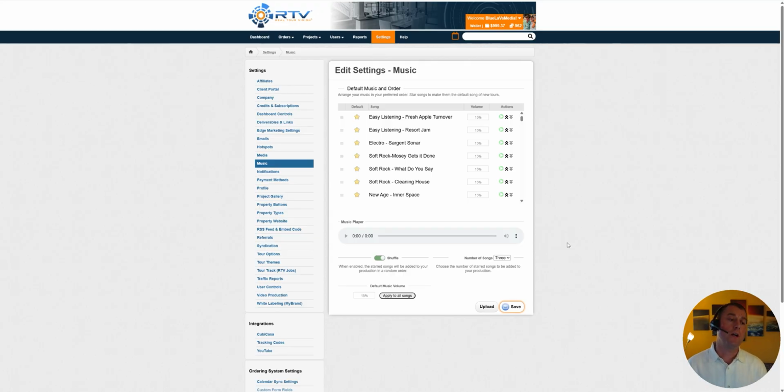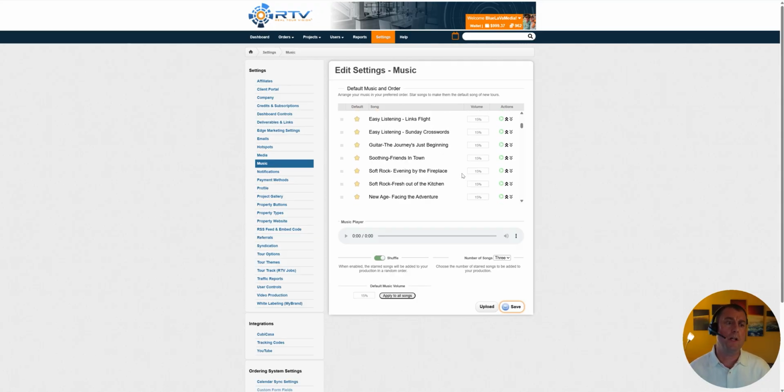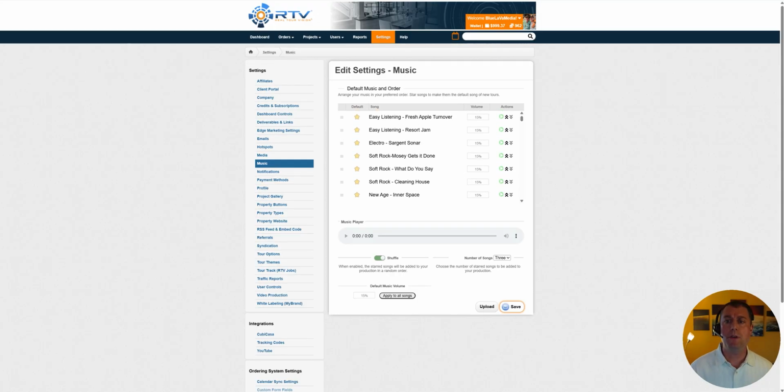Pretty cool. You can also mass update your volume. I have my volumes at 15. That seems to be a good sweet spot where it's not too crazy loud. So music is awesome. Remember, send one to the top by hitting this little button. So if you like it, send it to the top, but star it first, and then you can organize your music. But in a perfect world, you should be able to make these projects and not have to select any music clips, okay?